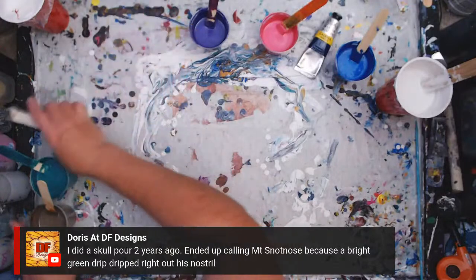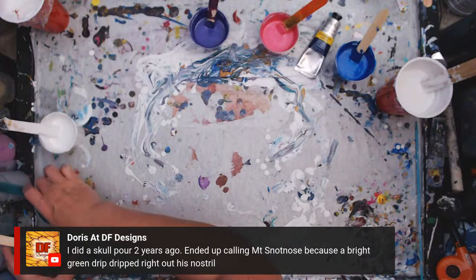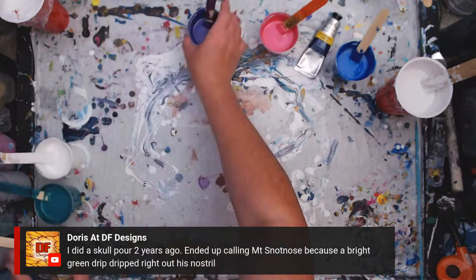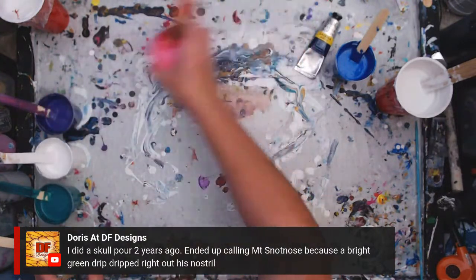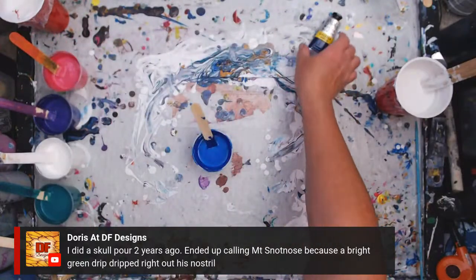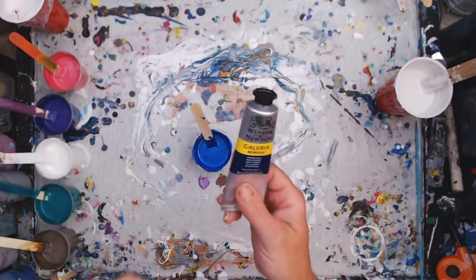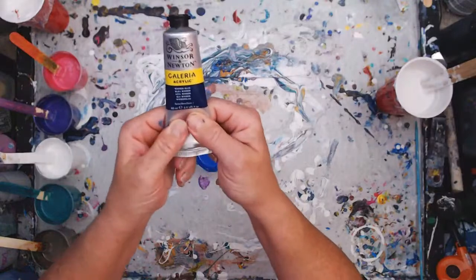Dora said that she did a skull pour 2 years ago. Ended up calling it Mr. Snotnose because a bright green dip or drip went right down his nostrils. So, all right. I just got a mental picture of that, and I don't need that in my head right now.